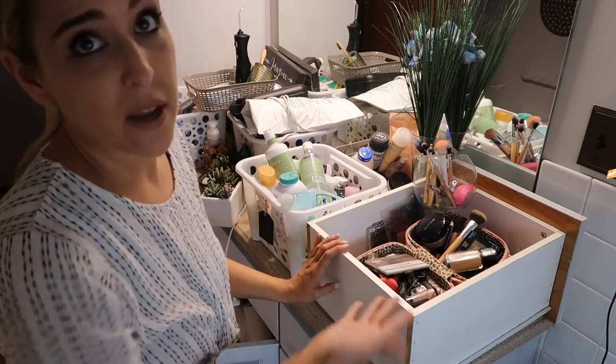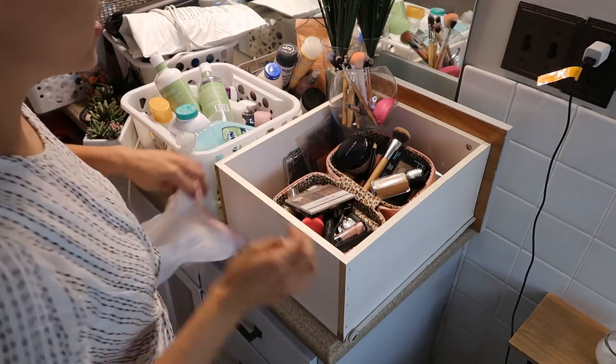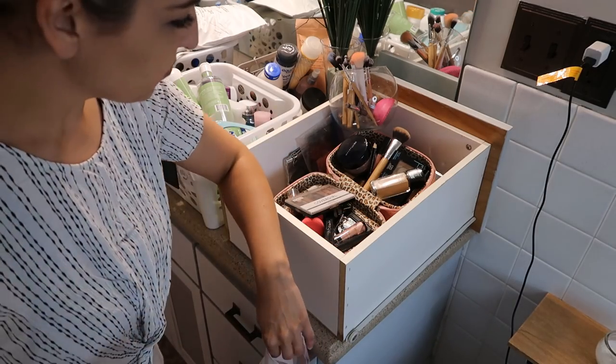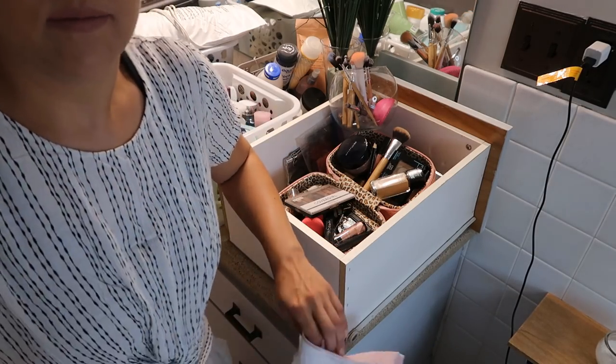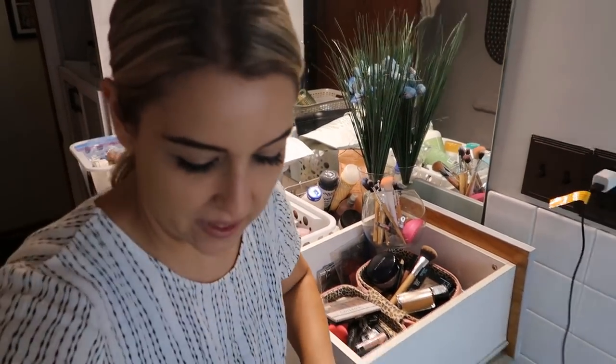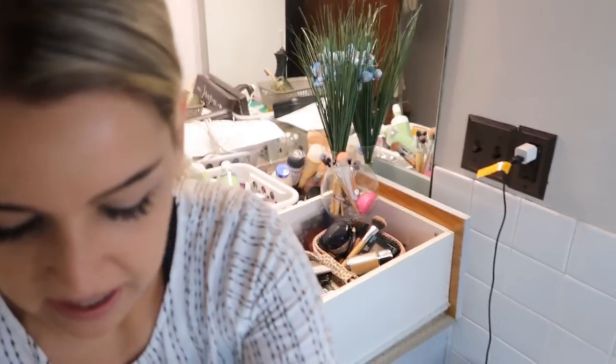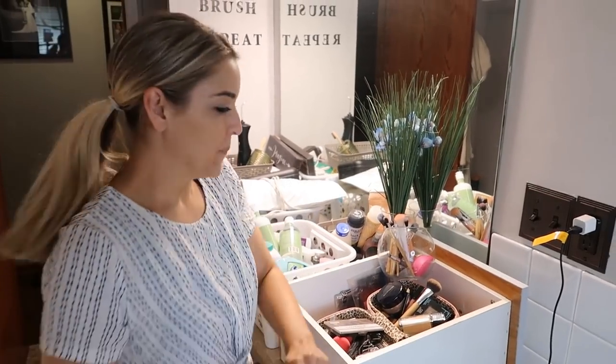So I just took the makeup drawer out. I just took it right out. The makeup, here's the deal with the makeup. It's a tight squeeze in here. It's a little hard to move around and show you everything. Stop, just work for me. Okay.